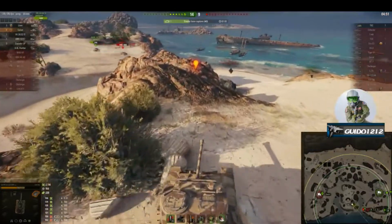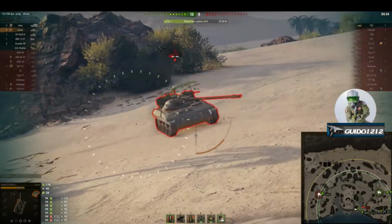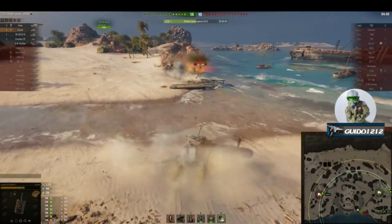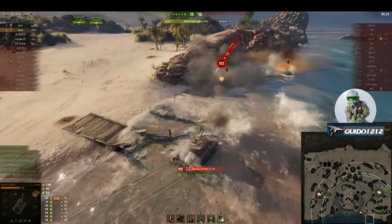Oh, man. Can't find a shot. Cannot find a shot. Alright, there we go. Now we're out in the open. Looks like the 1357 is out of shells. Dope. Just chase him down and kill him off.